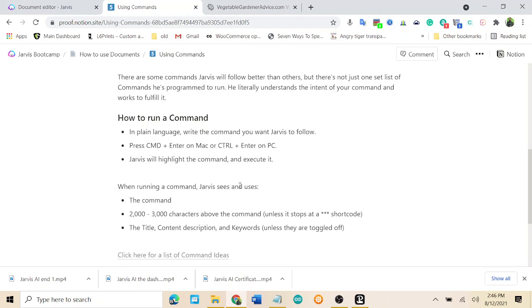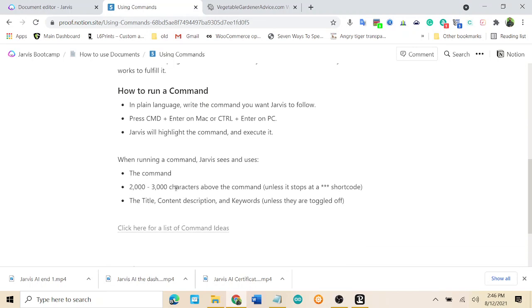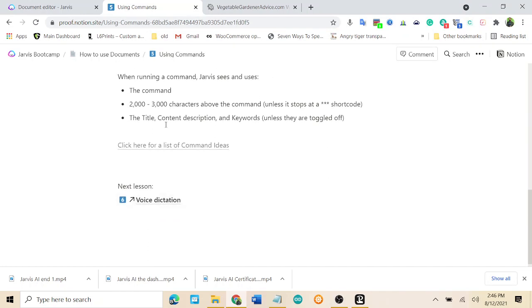When running a command, Jarvis sees and uses the 2,000 to 3,000 characters above the command, unless it stops at a $* short code. The title, content description, and keywords too, unless they're toggled off. Click here for a list of command ideas. Let's look at this real quick.